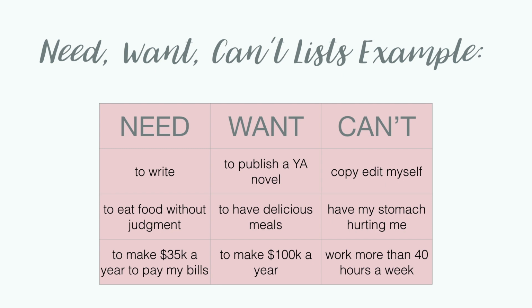Your want may be to make $100,000 a year, and that's amazing. If that's your want and you want to make that money, go for it. But it's not your need. So understanding the difference between your want and your need there can help you to budget, especially when you're looking at new jobs. And then your can't is, I can't work more than 40 hours a week, or I can't make less than this amount, or I can't have a job where there's a volatile environment. Whatever your can't is, this is a really great way, especially when you're entering the job market or thinking about switching careers, to understand, okay, what can I afford, what would be great, and what can I not have, and really go from there.